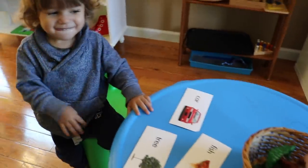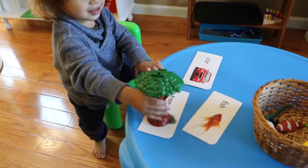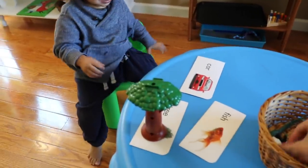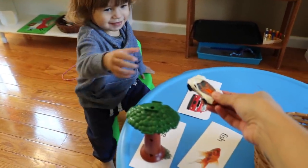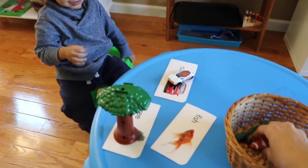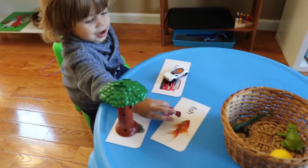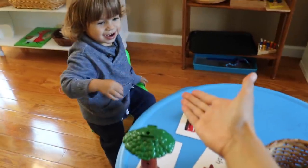Ready, Lou? Can you find the tree? Find the tree. Good job. Let's find the car. Car, good job. And now let's find the fish. Fish. Good job, give me five.